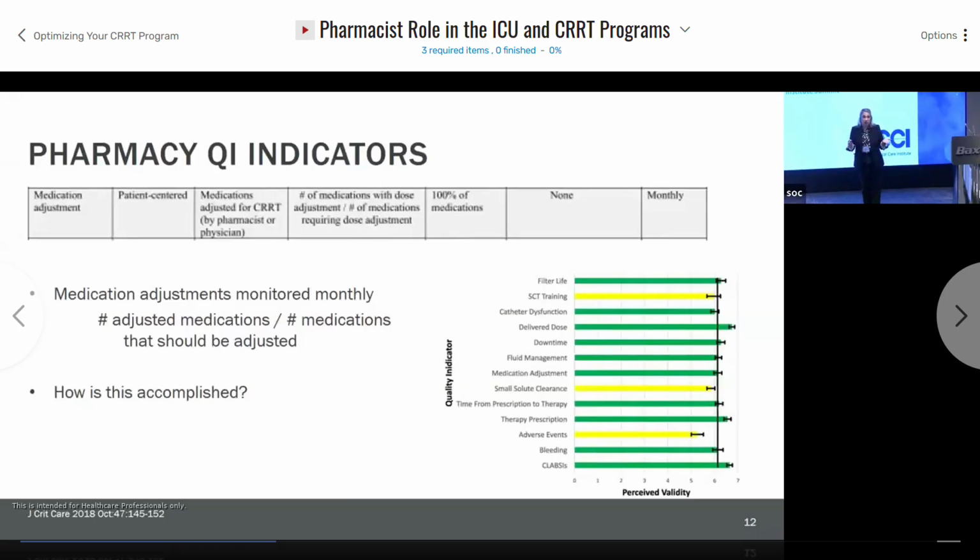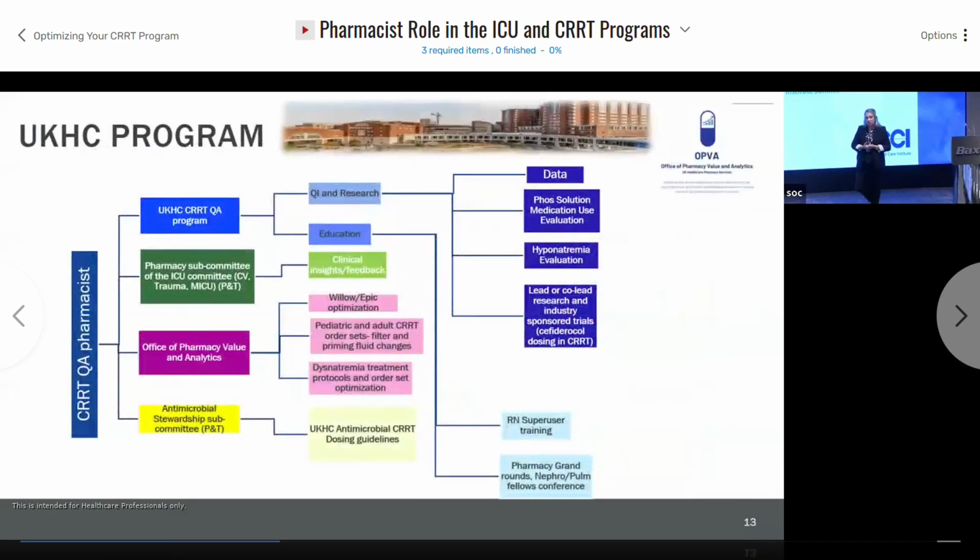And then the assessment thereafter. And that requires a lot of manpower. So these things seem simple. Yeah, we should track that. But how are we going to track that? It's not easy. It's not as easy as we would think.